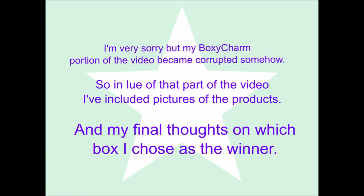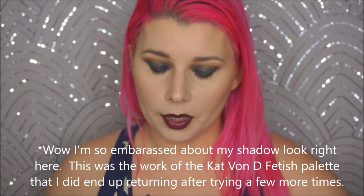This is September's Beauteque box. It's the Korean beauty box and this will be pitted against BoxyCharm's October box, which they just seem to come around the same time every month. This one's always late, so I usually get it like the month after. But anyway, who gives a crap? Let's do this. All the info for both boxes will be listed below.